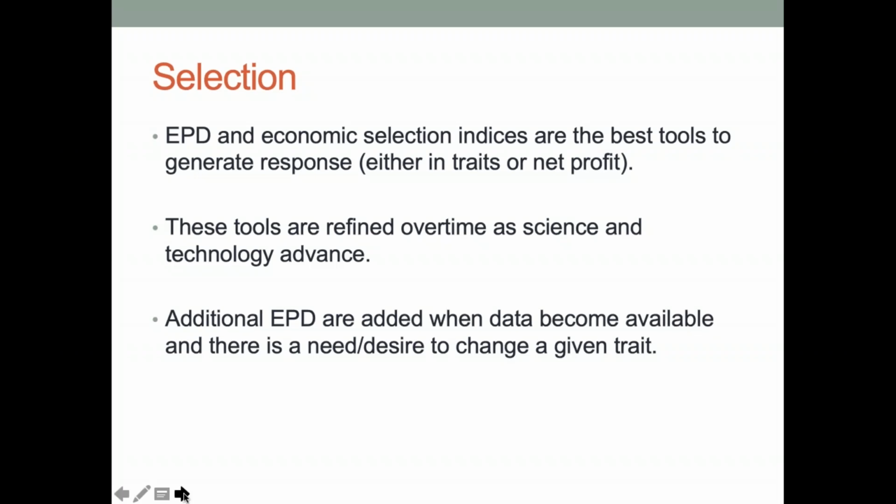So if we think about what's been available to the U.S. beef industry for a considerable amount of time, really we should focus decisions on the use of EPD and economic selection indices. There's absolutely no question they're the best tools to generate response, either in specific traits as it might relate to the use of EPDs, or in commercial level net profit as it relates to the use of economic selection indices.